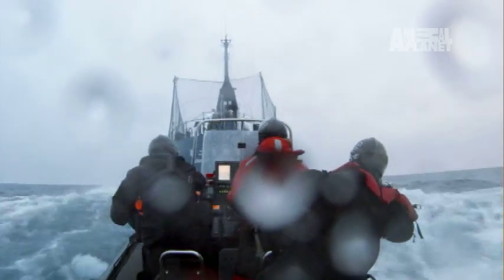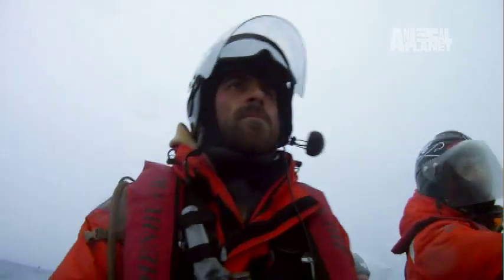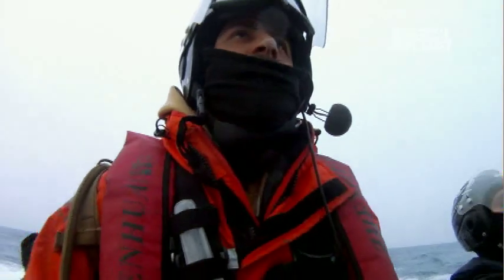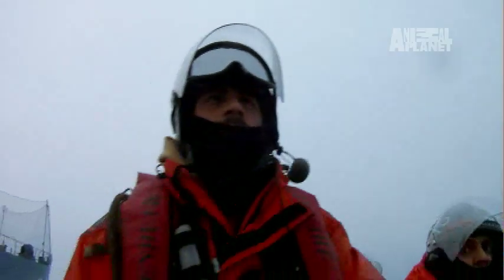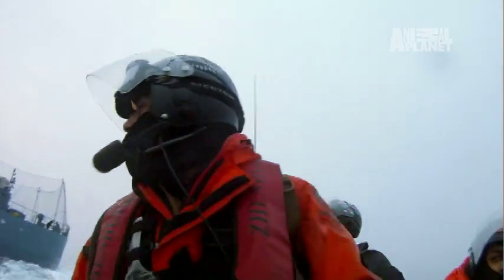As they close in on the harpoon ship, Potsy must guide his boat in undetected so Mikey May can deploy the tracker. Tracker deployed, they will now move on to phase two of the mission.